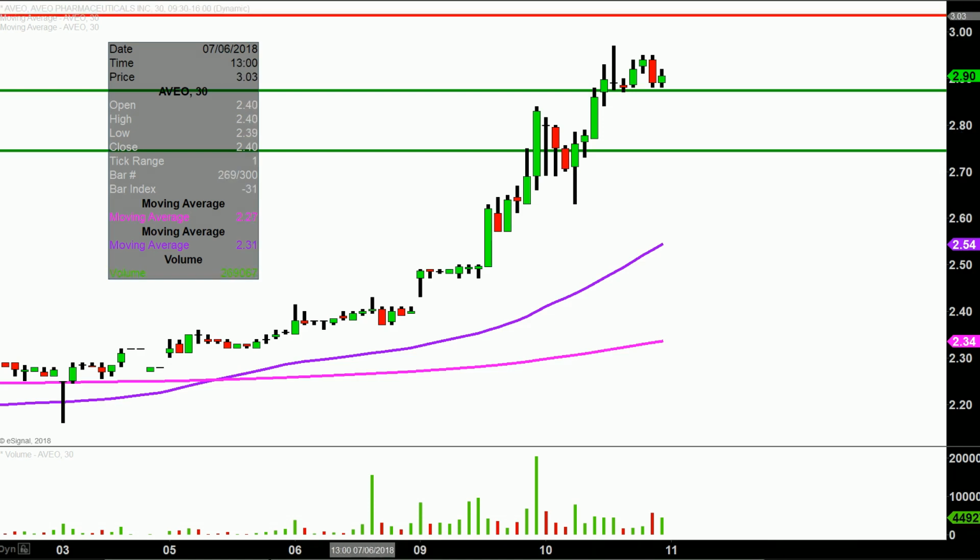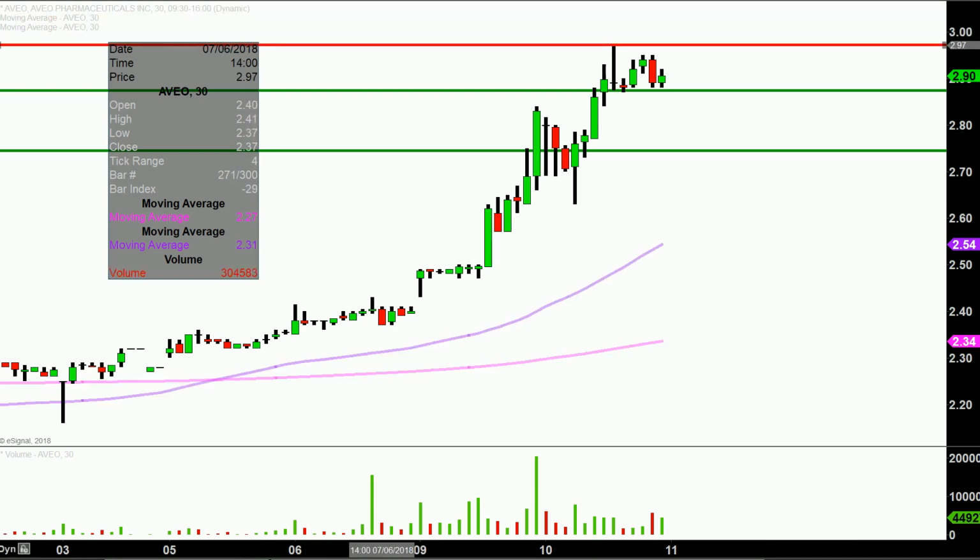In terms of resistance levels, pretty straightforward. The party stopped today up at 297. So keep an eye on that level going into tomorrow. But all in all, as long as the price keeps on building higher bases, everything else will continue to take care of itself. So just sit back and enjoy the trend.